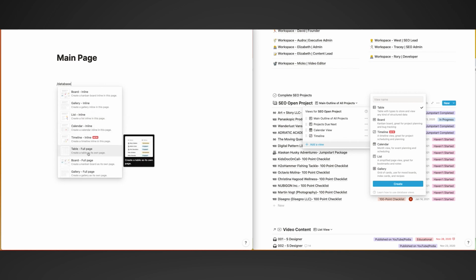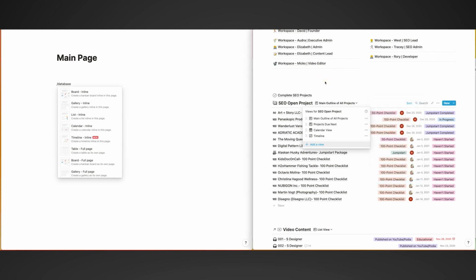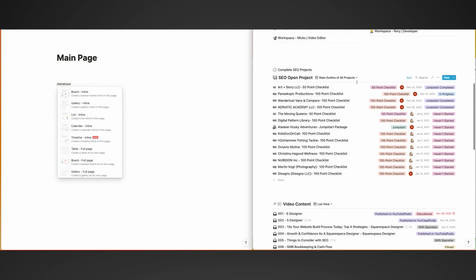If you do full page, basically, it's going to consume the whole page, so you can't have anything else on this page. You'd have to create a separate page to have separate sections like this that you see over here, like this section above, all this stuff. All of these are separate pages.